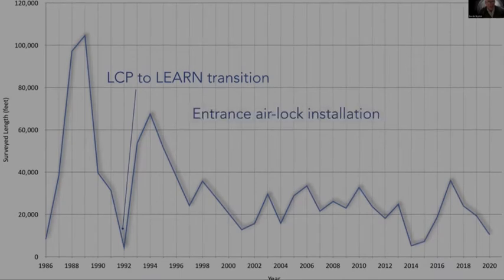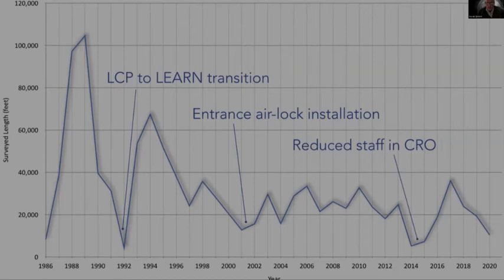The next big lull was when the entrance airlock was installed and the cave was restricted. Access was more limited in that 2001, 2002 timeframe, so there were fewer trips happening. And there was a big drop in 2014, 2015, when the Cave Resources Office went from a staff of 4 down to a staff of 1 for an extended period of time. So that slowed things down.